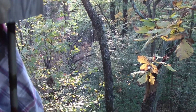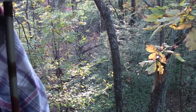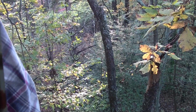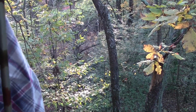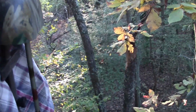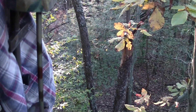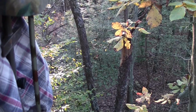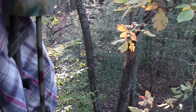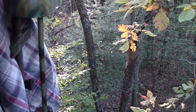I have never in my life seen anything like this. He's still standing right there. I can't get a shot at him no more. I have never in my life seen anything like that. I have got to quit. Gotta be still. He's just standing there. He's got to die. That is the craziest thing I've ever seen.